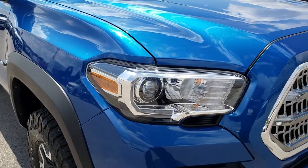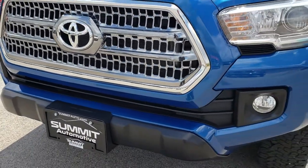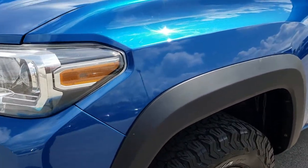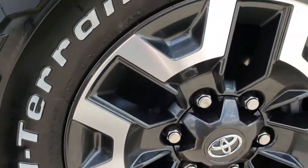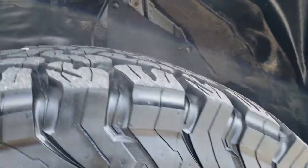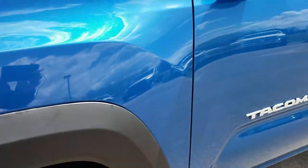This truck has the 3.5 liter V6 engine, which pumps out 278 horsepower. From this HD video, you will be able to tell that this truck is extremely clean all the way around. Blazing Blue Pearl is the color. This one has the factory painted and polished aluminum alloy rims, and it has BF Goodrich LT275/70R16 tires on it. These tires have probably about 60% of the tread left, maybe even a little bit more.